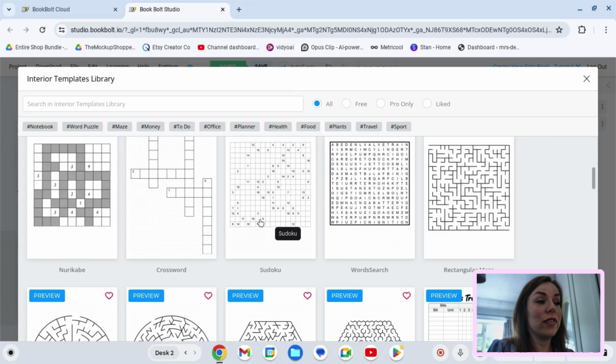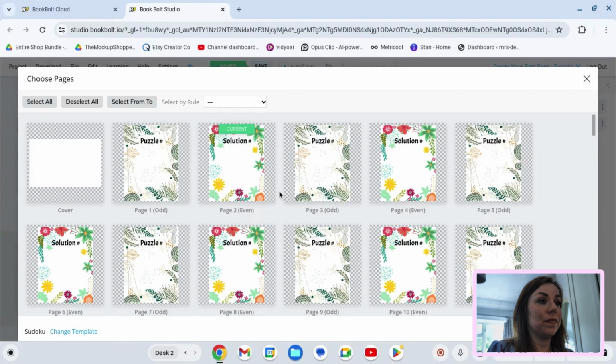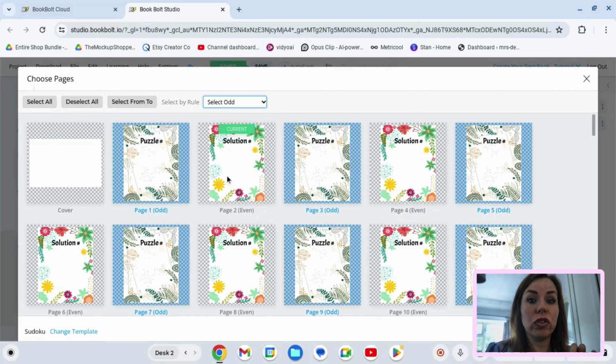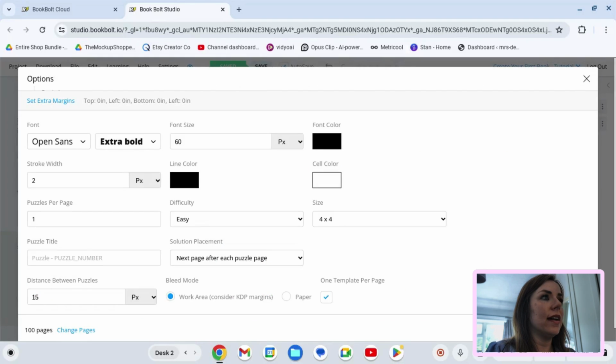But for today, we're obviously going to use Sudoku. We are going to go again. So we want to just select the odd ones, because right now we are just working on the Sudoku page. So next for that, we are going to go with Open Sans.